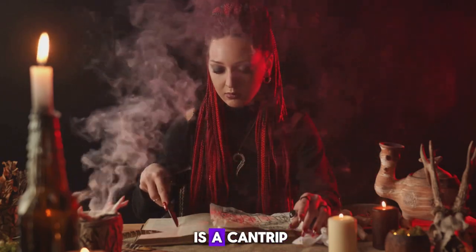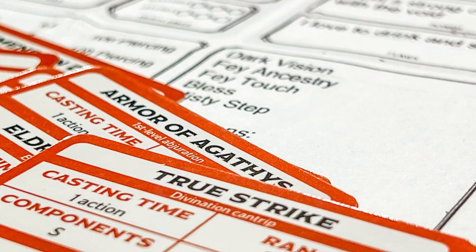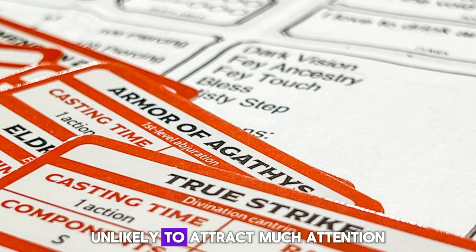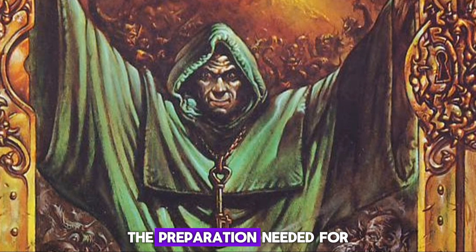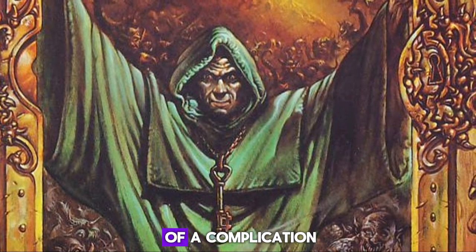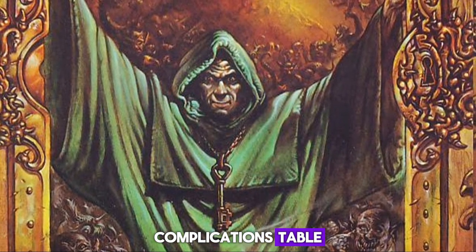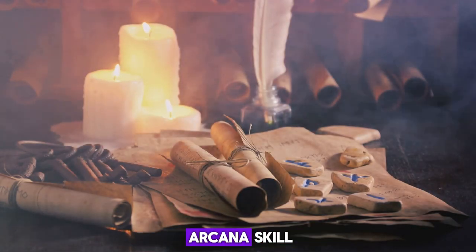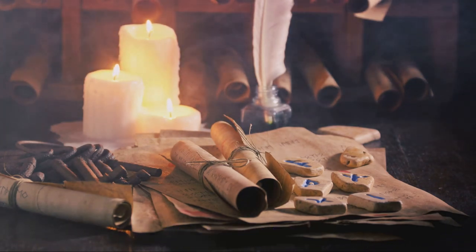If the scribed spell is a cantrip, the version on the scroll works as if the caster were first level. Complications. Crafting a spell scroll is a solitary task, unlikely to attract much attention. The complications that arise are more likely to involve the preparation needed for the activity. Every work week spent scribing brings a 10% chance of a complication, examples of which are on the Scribe a Scroll complications table. As you can see, your wizard requires having proficiency in the Arcana skill to be able to scribe scrolls, so make sure this is the first skill your wizard takes.